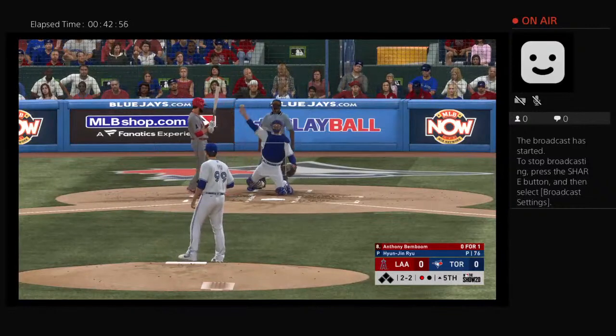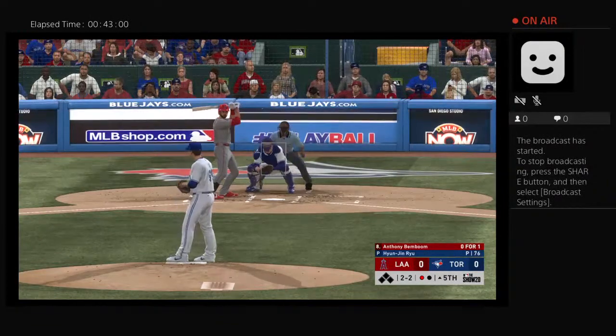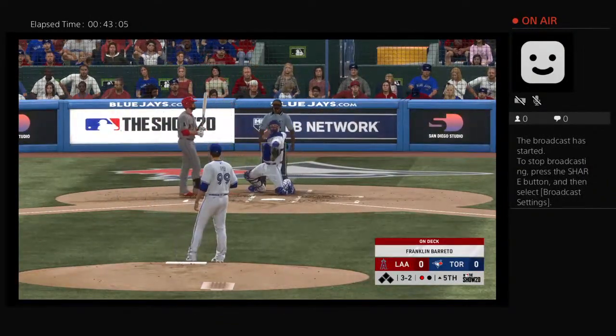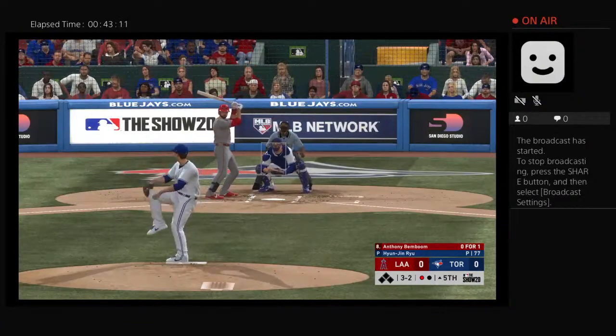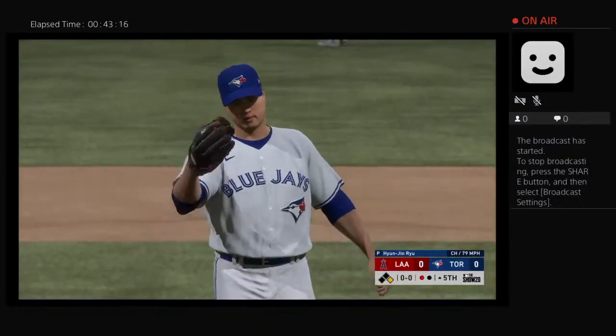Maybe trying to back him up a bit there with the fastball. 1 out, nobody on. And he misses this one inside, and that'll run things full, 3-2. And a changeup couldn't get him to bite, and it's ball 4.